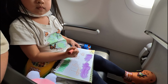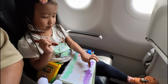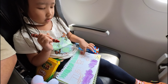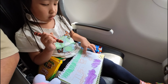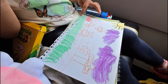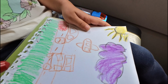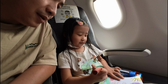Alicia, what do you draw? Can you explain to us? I draw a sun, I draw a cat, I draw a elephant, I draw a car, I draw a bus, I draw a road, I draw a tree, I draw a flower, I draw a Changi Airport. Oh, Changi Airport. I draw a dragon and an aeroplane. Where's the aeroplane flying to? Bali. Bali, I see.